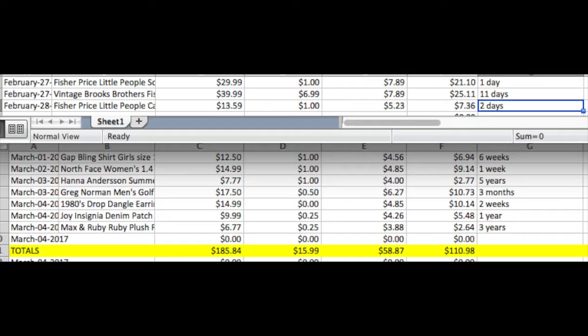All the totals, I sold $185.84, is what I tell my husband, and the cost of goods for all of those things was $15.99. The fees from eBay and PayPal and shipping, I just combined them all, $58.87, for a total profit for the week of $110.98.